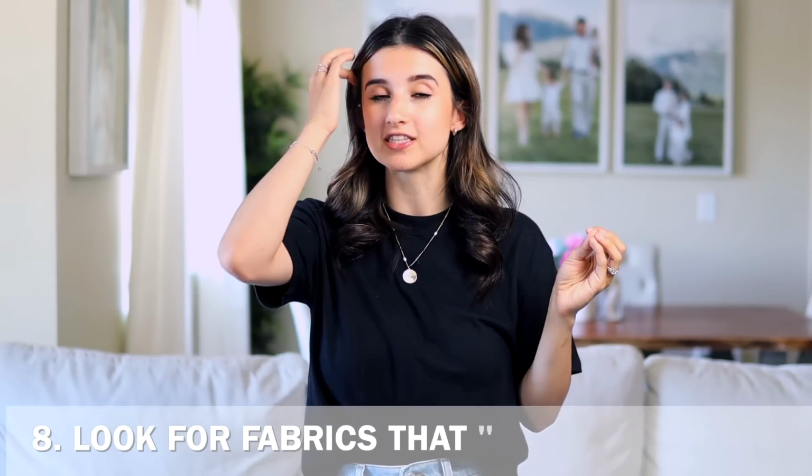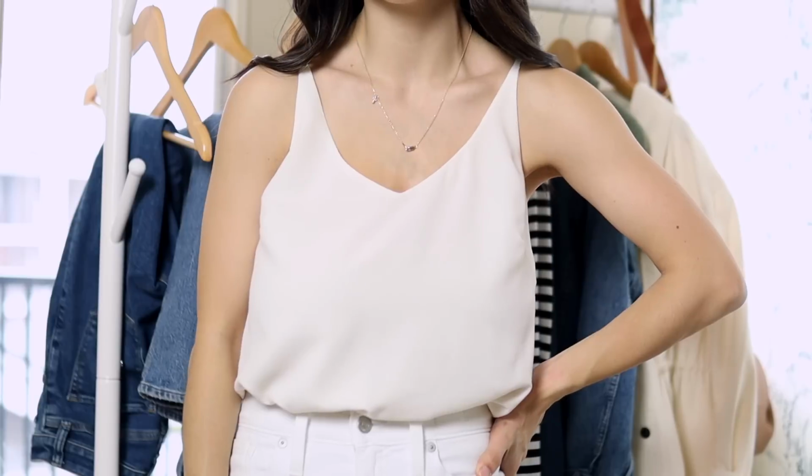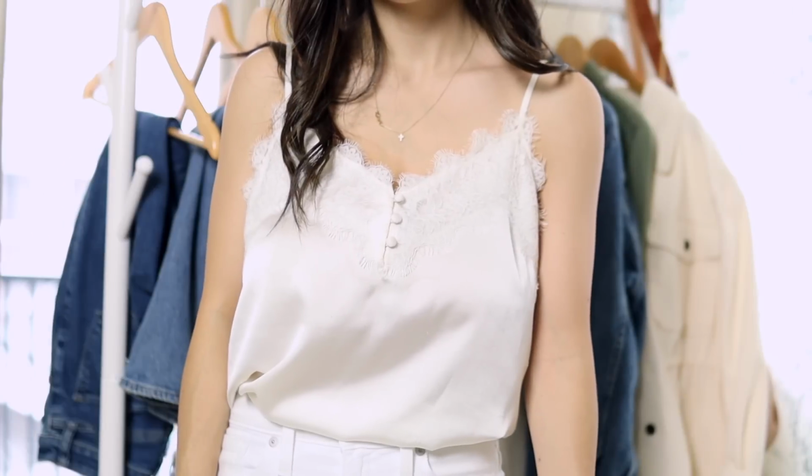So my 8th tip is look for fabrics that look more expensive but are not necessarily expensive. So this can be thicker knit sweaters, thicker cotton t-shirts like I just mentioned, also very silky, shiny, drapey fabrics, lace. All are more expensive looking materials, but you can still find these things for well below $50 in my experience. I found so many nice, beautiful, silky fabric, lace as well, and eyelet. So those kinds of fabrics look more expensive, but you can still totally find them for under $50 easily.